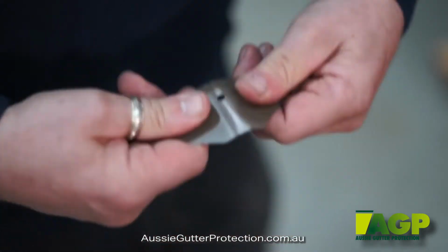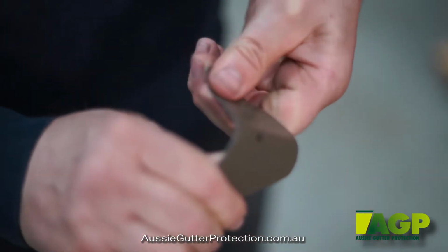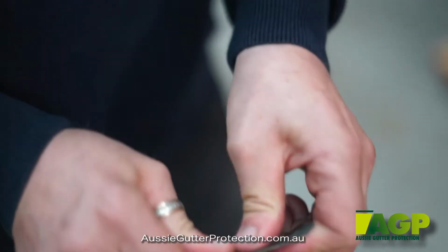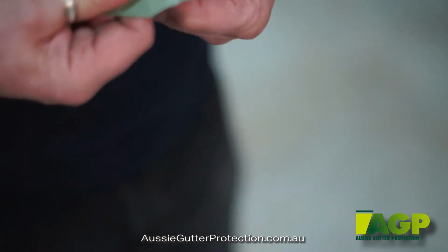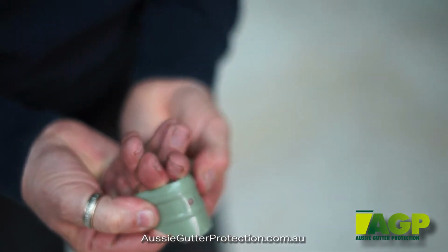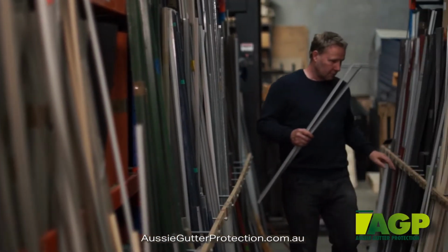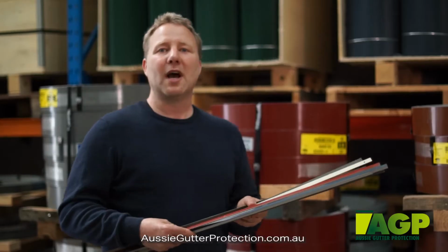Here are two of our competitors' products. And the second one. And here's our specially developed double rib colour bond steel product that is extremely resistant to bending. Now that's tough. And of course, all our trims and accessories are made from blue scope steel in the full colour bond range of colours.